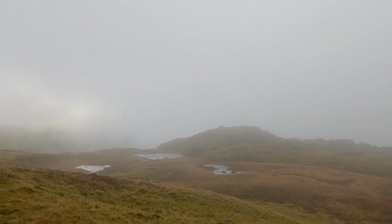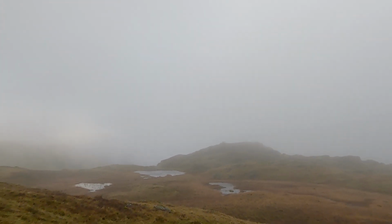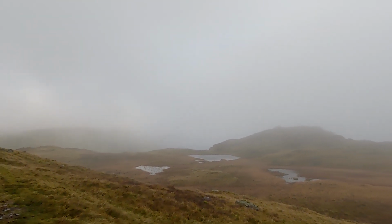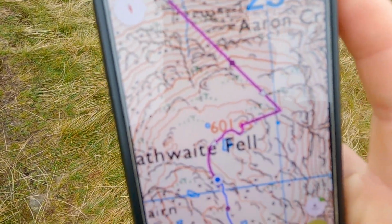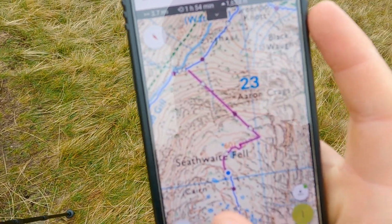So you can just see a guy on the summit of Seathwaite Fell, and he's come from where we could have come from this morning. Still don't know where that path was, but goes to show there's actually a path over there somewhere. You can see on the GPS there, there's no path listed coming up, although there must be somewhere.